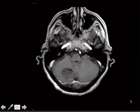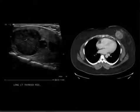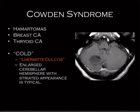Okay. Some people will say this looks like corduroy. This sort of striated appearance here. When you see that, if you're asked a next step question, you're going to say get a mammogram or get a look at the breasts or get a look at the thyroid. I would go breasts first. So this is Cowden syndrome.